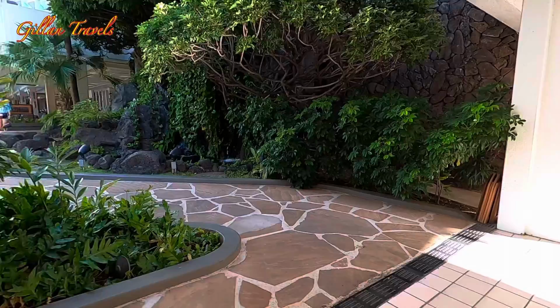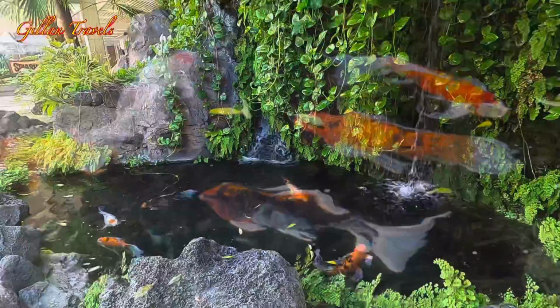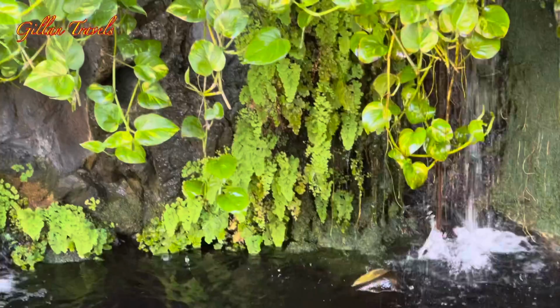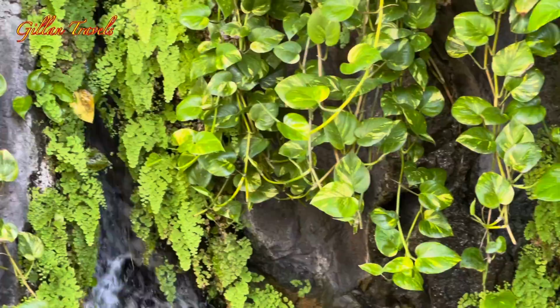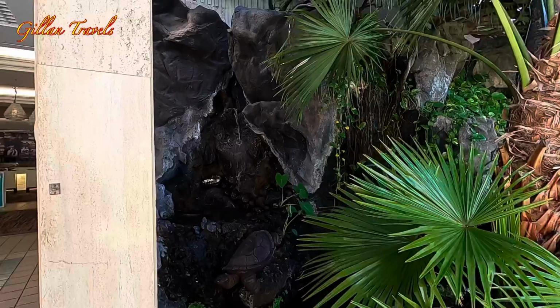Nice pathway here heading to the lobby or registration area. As you can see, there are small waterfalls, a pond with koi fish, and beautiful cascading plants and ferns. There are lots of tropical plants and I just love the greenery here. There's another waterfall that makes this spot more attractive and relaxing too.